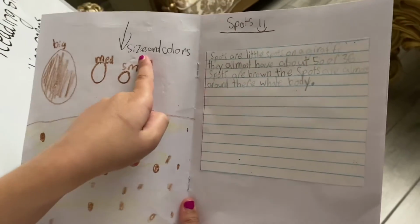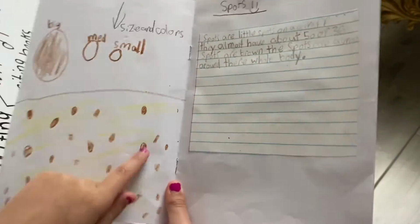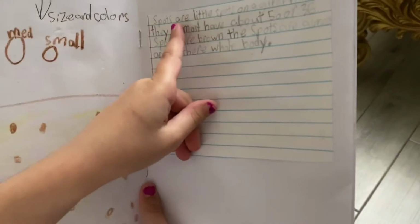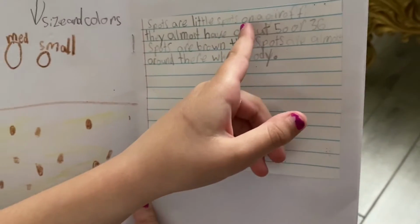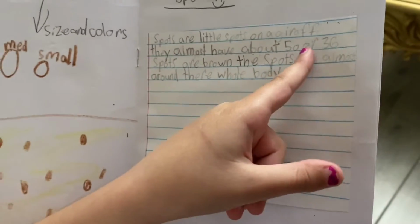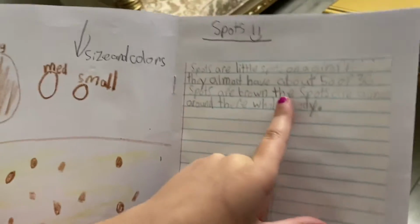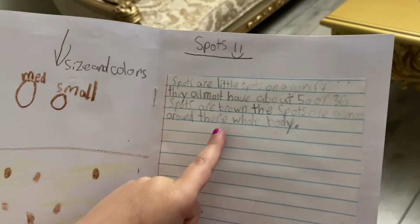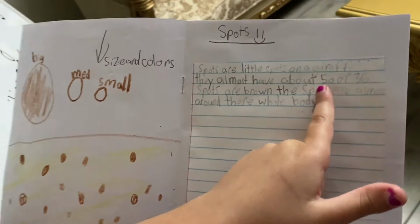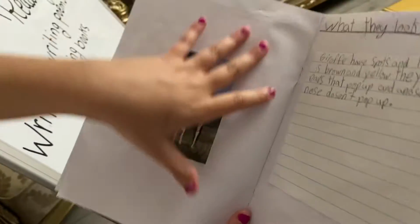Spots, size and colors. They can be big, medium, and small. And that's how big they can be, small, medium, like that. Spots are little. Spots on a giraffe, they almost have about 50 or 36 spots. Spots are brown. The spots are almost around their whole body. Wow, they have lots of spots. They have 50 or 36 spots. That's a lot. It can cover the whole entire body, maybe.